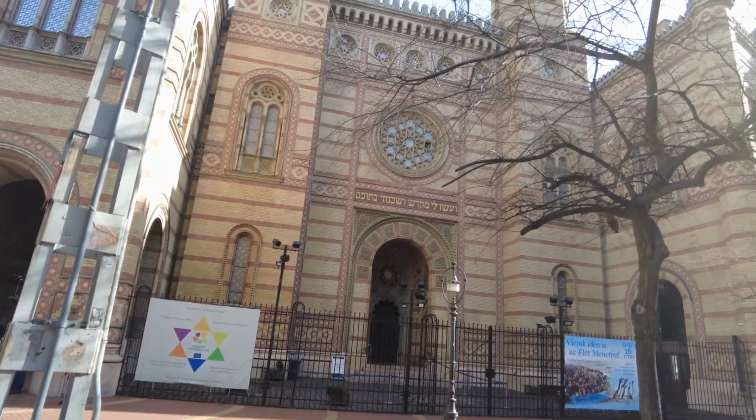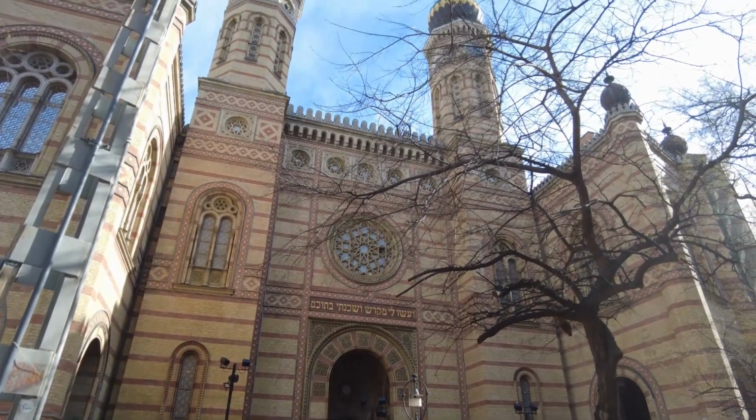So I already showed you the map I'm going to follow, and I'm doing the Jewish Quarter self-guided walking tour, and it starts at the synagogue. Let me just start with showing you the outside of the synagogue because it's amazing. It really is an amazing building.